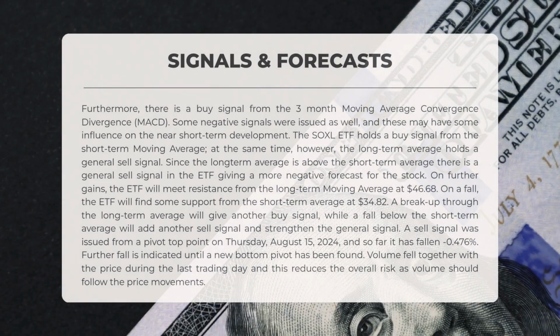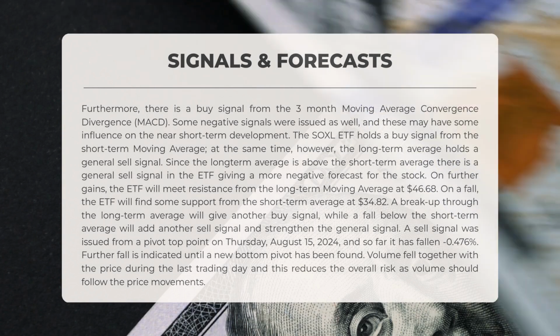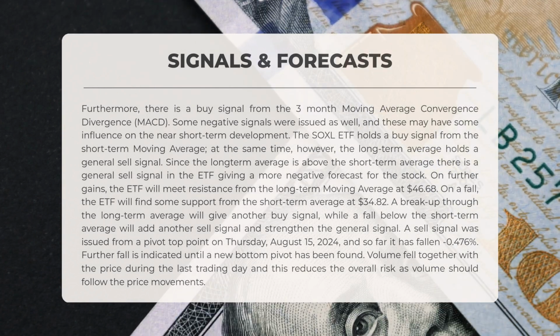The following signals have been identified for SOXL. Furthermore, there is a buy signal from the 3-month moving average convergence divergence, known as MACD. Some negative signals were also issued, which may influence the near short-term development.